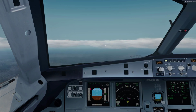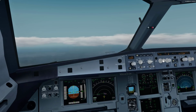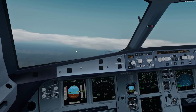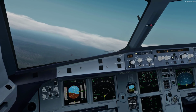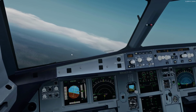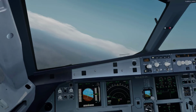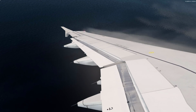Right. Gonna get ready for the left turn, so I'm gonna bring down the speed. So let's say 160 and bring it down flaps 2. That will help us decelerate a bit more. Get the approach activated. And there's the turn. We've got some clouds coming through. We might have some wing condensation. Yeah, we do. Awesome.